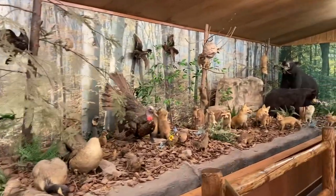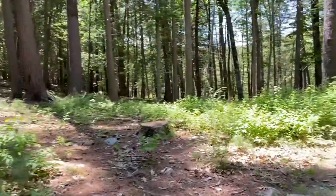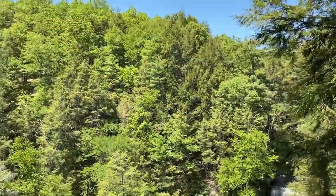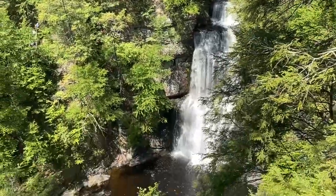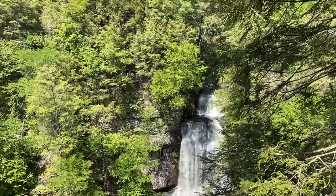Our first stop is the Green Trail, perfect for families and those looking for a leisurely stroll. As you walk along the well-maintained path, you'll be greeted by the soothing sounds of the cascading waterfalls and the vibrant colors of the surrounding flora.